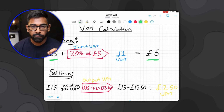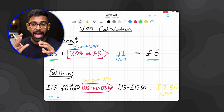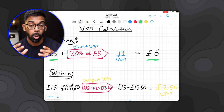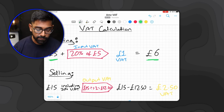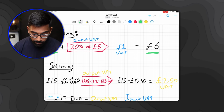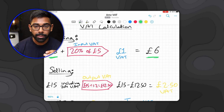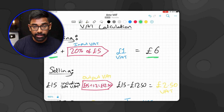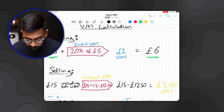If you're going to sell this product for £15 on Amazon, which includes the 20% VAT, because Amazon charges the VAT on your behalf, in order for you to get the number excluding VAT, it will be £15 divided by 1.2, and that will give you your actual sale price of this product before VAT, which is £12.50.